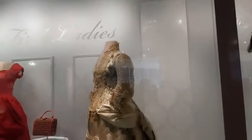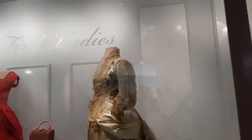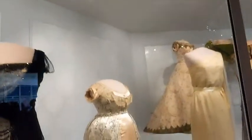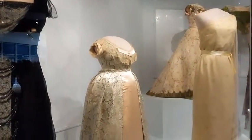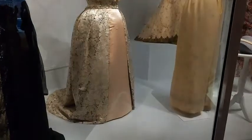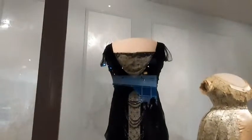Oh my gosh, look at this. Edith Wilson's evening dress. Oh wait, I'm confused. Edith Wilson's evening dress, is this here? Oh, this is Julia Grant's evening gown here, the one in the middle. And then this is Edith Wilson's evening dress.